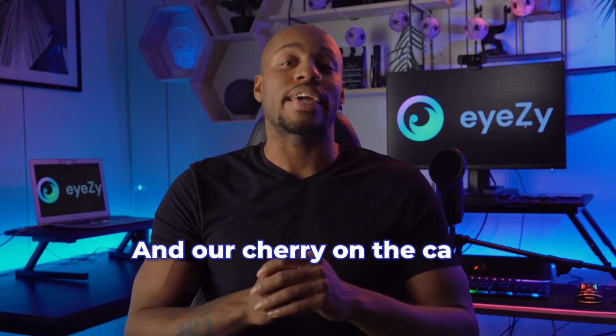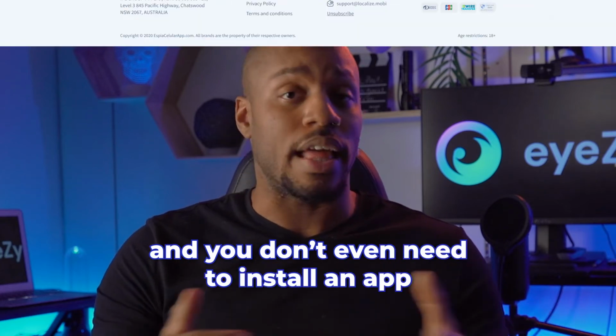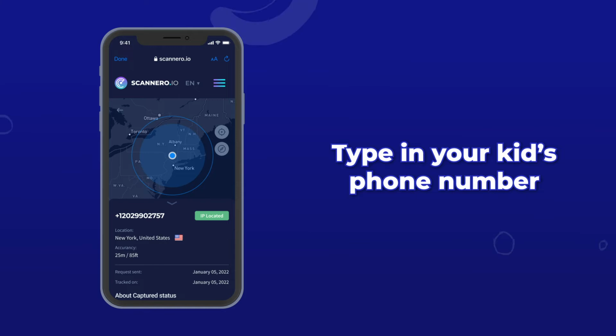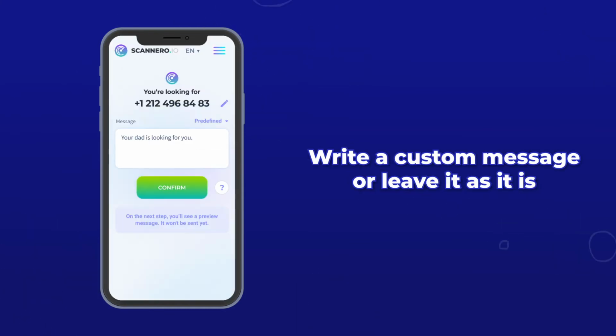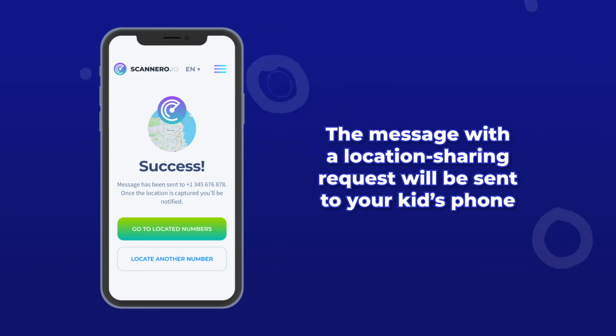And our cherry on the cake is tracking by phone number. And you don't even need to install an app. Just go to scenario.io and buy a subscription. Type in your kid's phone number. Write a custom message or leave it as is. The message with the location sharing request will be sent to your kid's phone. Wait for them to open the message and agree to share the location.